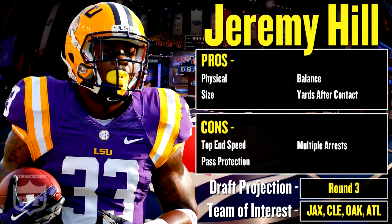Teams of interest, I just jotted some quick ones down. Jacksonville, Cleveland, Oakland, and Atlanta could be looking at guys at the running back position. Jacksonville is getting rid of MJD, it looks like. Cleveland needs a running back after trading Trent Richardson. You really don't have anybody there. Oakland just re-signed Darren McFadden today on a 1-year deal, but he's always injury prone. And Rashad Jennings just signed with the Giants. Atlanta has Steven Jackson, an old running back who couldn't stay healthy. These 4 teams have question marks at running back.